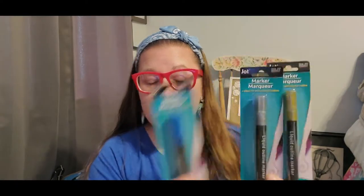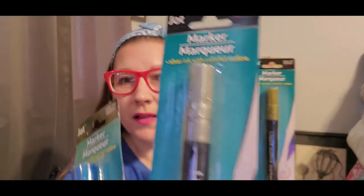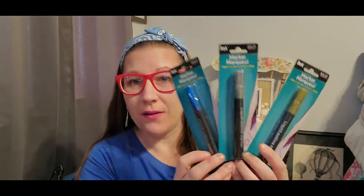And I wanted to grab a piece of paper so I could try one for you, but these right here, these markers, are from the Jot brand and they're liquid outline markers. So I got one in blue with a little sparkle to it, this one in the silver, and in the gold. And I will include a picture at the end of what it comes out like to write with these instead of trying to find a piece of paper right now and do it right now.